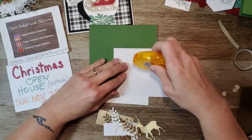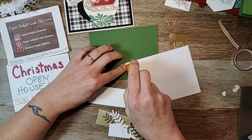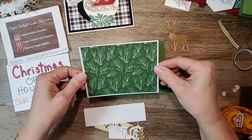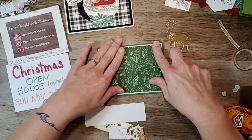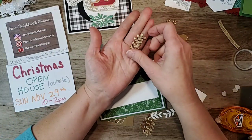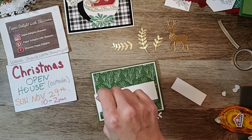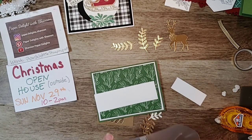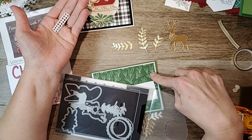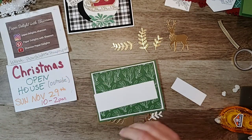So my idea for this one, I really liked the deer that they have, the buck, I guess you could call it, in the stamp set. In the die set, it comes with the dies to cut these out in two sizes. And then it gives you this die set to make all the little berries. But the cards that I've seen all usually have white berries. So I don't even know what kind of plant it is. It's new to me.